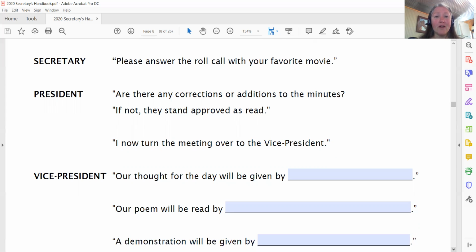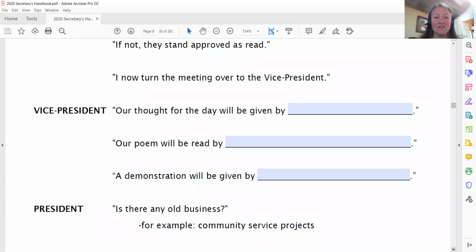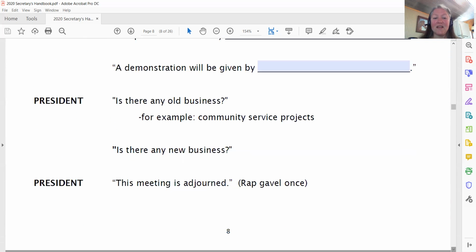If there are no corrections or additions to the minutes, the president will say, if not, they stand approved as read. Then the president will turn the meeting over to the vice president. We'll go through the thought for the day, the poem, and the demonstration, old business and new business, and then the meeting will be adjourned, okay?